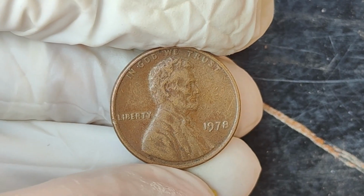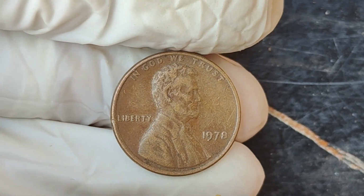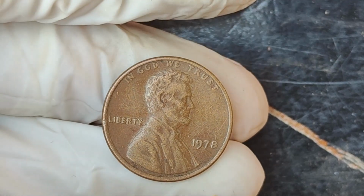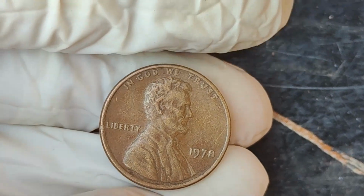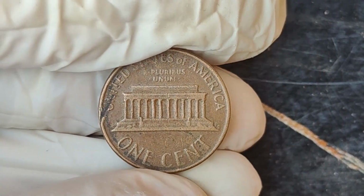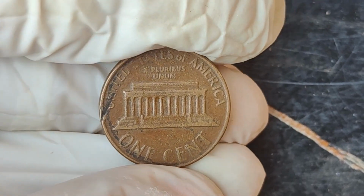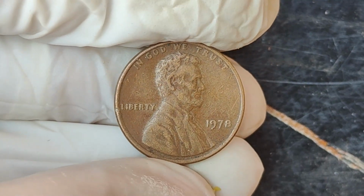They say money doesn't grow on trees, but what if I told you a simple penny in your pocket could be worth a life-changing fortune? Imagine finding a 1978 Lincoln penny with no mint mark and realizing it could make you a millionaire. Sounds crazy, right? Well, hold on tight, because today, we're uncovering the shocking truth about this rare penny, its hidden value, and how you could be sitting on a jackpot without even knowing it.